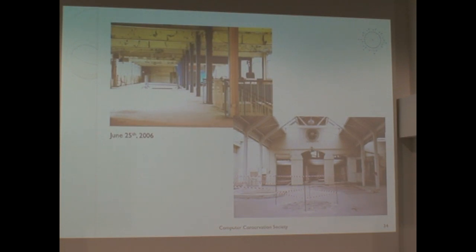But a group of photographers and enthusiasts got into the building, let's just leave it at that, somehow, and took photographs in 2006.